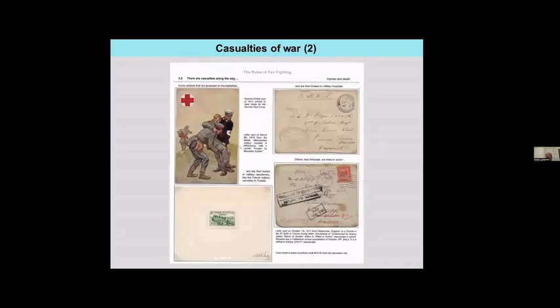and then soldiers often get wounded in the battle. And here we have a letter sent from a military hospital. This here is a letter sent to a soldier in World War I, a British soldier in France. And the letter was returned to sender with a manuscript saying killed in action. And it's quite probable that that's how the family learned that their loved one had died in battle. And those who died in battle are buried in military cemeteries.